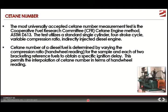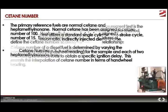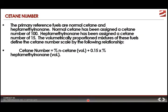And basically what they do is they take the test fuel, and then they also take two what they call bracketing reference fuels. Basically, it's one fuel that's very high cetane, and they know what that cetane number is. Let's say it has a cetane number of 150 or whatever, but it's a bracket fuel. In other words, it's a reference on a very high cetane number that we know what it is, and one that's very low on the other end. It might have a cetane number of, I don't know, 10. So they take readings for all three of these, and then once they've got that, they're able to plug the readings into a formula, and they are able to calculate and come up with a cetane number for the specific fuel.